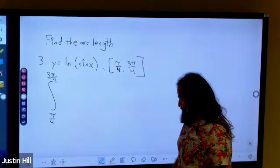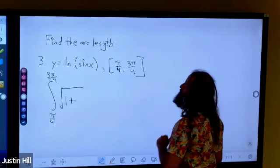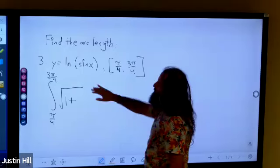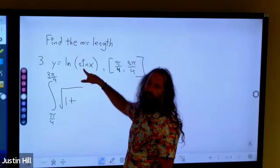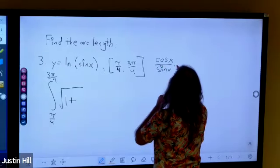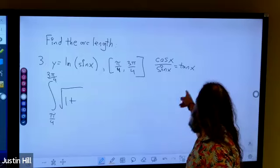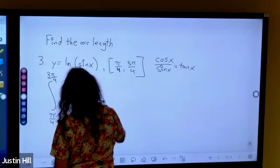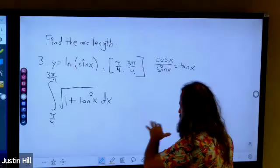All right, so let's see what you got here. We want the square root of 1 plus, and then you need to take the derivative of this. You're taking the derivative of a natural log, which means it's going to be 1 over. So there's a little bit of chain rule here. The derivative is 1 over what's inside the natural log, but you then have to multiply by the derivative of what's inside the natural log. So what you should have got for this was cosine x over sine x, which in fact is tangent x. Depending on where this integral goes, we may need to write it as cosine x over sine x rather than tangent x. But for now, I'm going to say this looks good. So this is going to be 1 plus tan squared x dx. Good. So that's the setup for this integral.